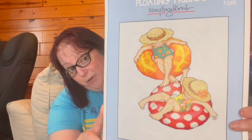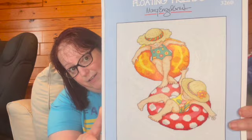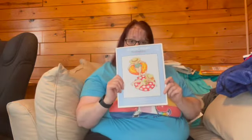And I thought it's perfect. So I'm going to start this one, and I'm going to do it for my bonus mom as a thank you for all the stuff that she's done lately. So those are the things I'm going to work on.